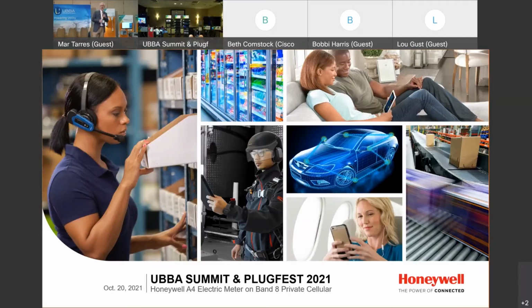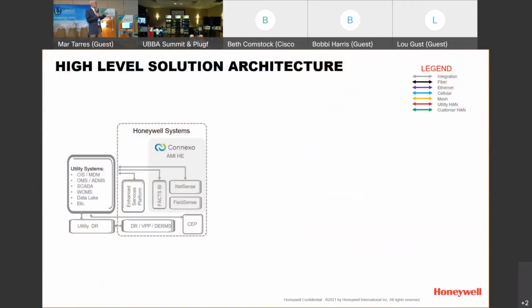Yeah, so go ahead. So this is obviously a generic architecture, don't worry about the specific details, but as we walk through it, any AMI system, whether it's Honeywell's or anybody else's, there's a suite of software applications that make up the AMI head end, and then they interface with the utilities' back office systems.